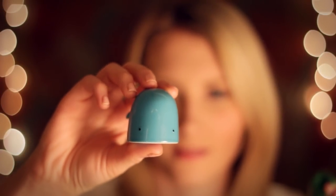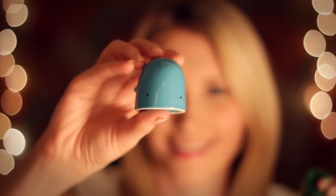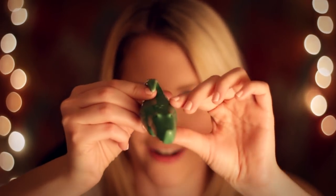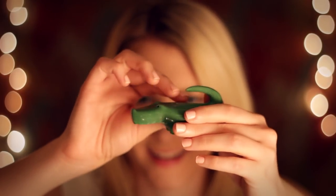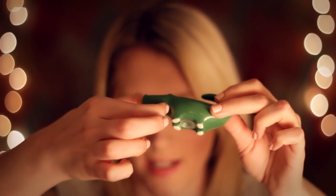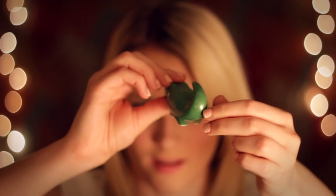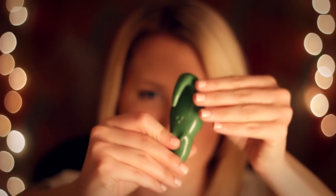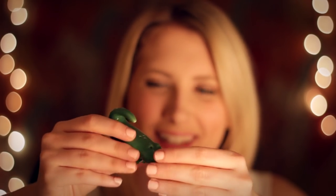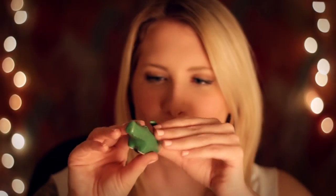He has these cute little dots for eyes. And the other one, what I believe is the pepper shaker, is a little green alligator. And he has little teeth ridges right here. And a cute tail. Came together for just $1. So I'm going to show those to you in a minute, more up close.